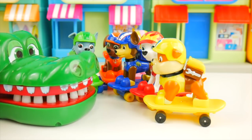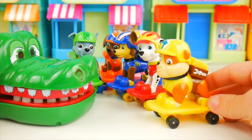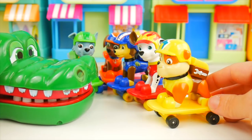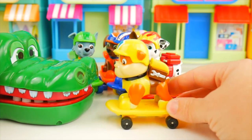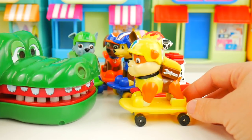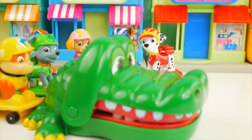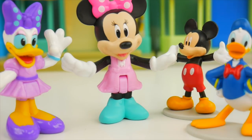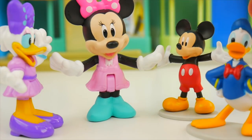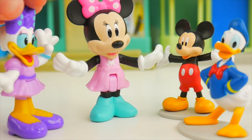Oh, my belly hurts. Serves you right for eating all our lollipops. Oh, I'm sorry. I just was hungry. Oh, it's all right. Come on, we'll get you to the doctor and get you feeling better. Oh, thank you. Come on, pups, push. Minnie, Daisy, help. What's wrong, Mickey? We can't find Pluto anywhere. Yeah, he's gone missing. Oh my, what do we do?